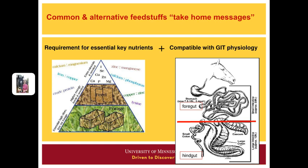So I stress that the selection of the feedstuffs that make up the horse's ration has to meet all of the essential key nutrient requirements in such a way as to be compatible with the gastrointestinal tract physiology.